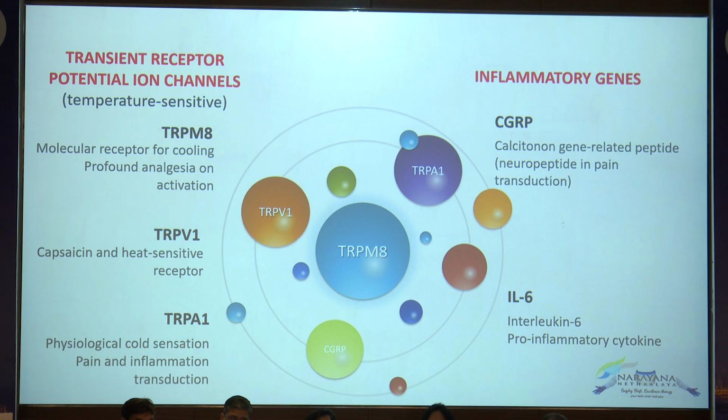So a few of them to name is the cold temperature-sensitive TRPM8, the transient receptor potential melastatin A. These are actually activated by cold itself, and these are gated ion channels and have an analgesic effect. The TRPV1, to say, is a heat receptor protein. This is again a gated ion channel, and that is activated by heat. Many of these factors are indirectly related to temperature or activated with inflammation immediate post-operatively.